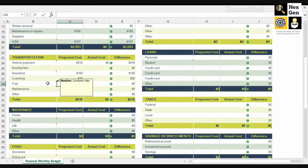Now, you won't see a price for the car wash because she bought a discount card for car washes. And since she's not using it, she still has a balance on it. So on the fuel, we have $75. Now, what is not used this month, of course, will roll over. So we don't have to worry about that.